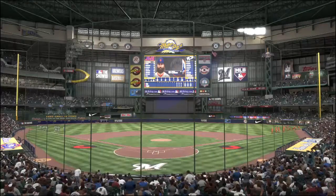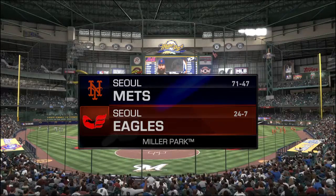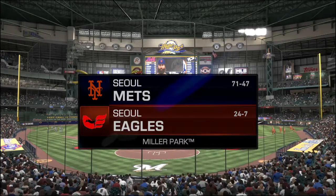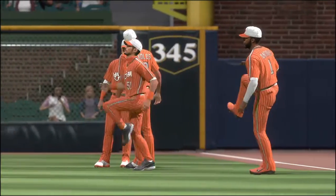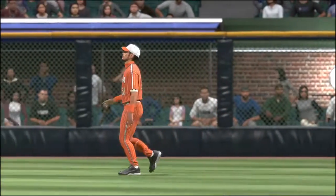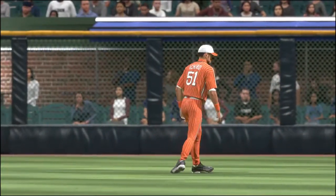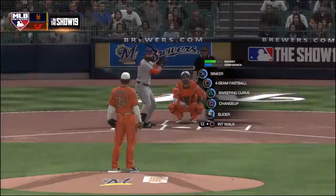Well, with the roof shut, the conditions will be comfortable here at Miller Park in Milwaukee. It'll be Diamond Dynasty action this evening between the Mets and the Eagles. Going to be an interesting contrast in styles in this one, as one of baseball's hardest throwers goes head-to-head with a top finesse ace. Coming to the plate now, Charlie Blackmon. And we are set for baseball here this evening.